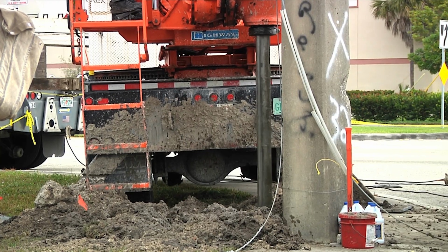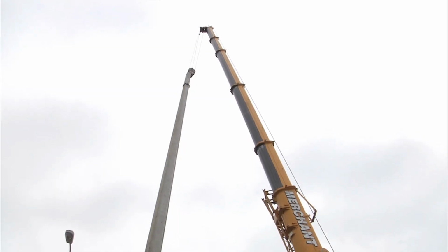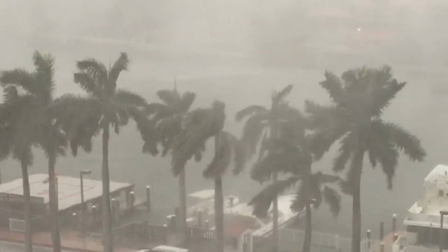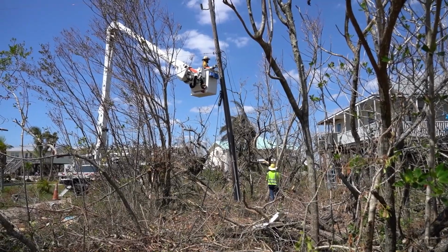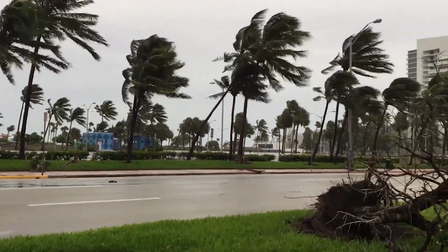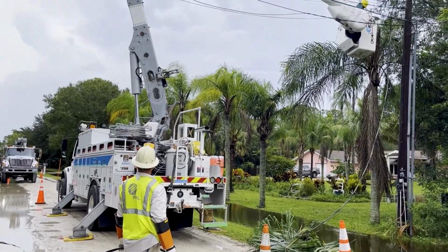FPL also improves grid resiliency by strengthening power poles and replacing wooden poles with steel or concrete poles built to withstand extreme wind loads often brought by severe weather. Those changes, plus new smart grid technology, helped to speed restoration when Hurricane Ian made landfall in September 2022. Just 8 days after Hurricane Ian exited the state, we were able to restore power back to essentially all 2.1 million customers impacted by one of the most powerful storms in United States history.